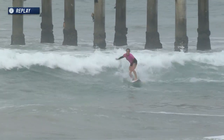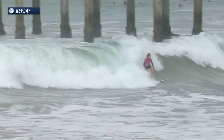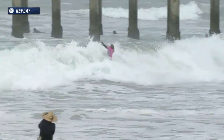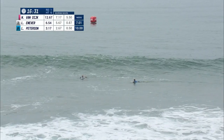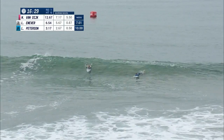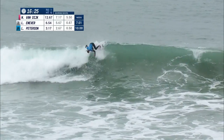I love the wave choice that she's had in this heat so far. Watch this little rebound. Gets the rebate on the shorey. So Nikki, her comeback to the tour, especially that frontside wrap, she had a little bit extra to it. And the judges were absolutely eating it up for good reason.